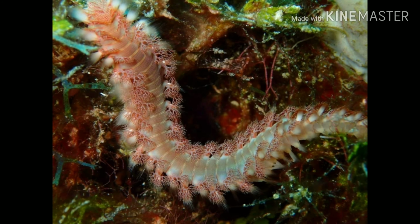but I'm starting to learn some of the things that are down there. This is a fireworm. I've seen them on the coral. I've seen them a lot around the dock there at Sundancer, on the pylons and under rocks and stuff. And I'm guessing they call them fireworms for a reason. I don't want to find out.